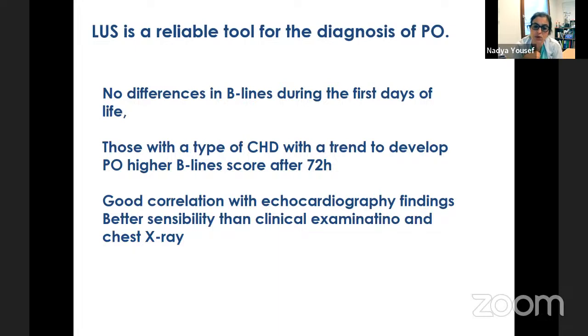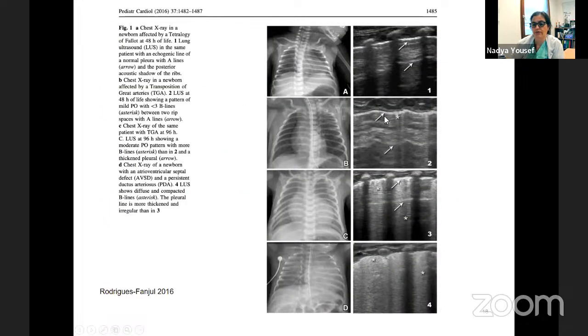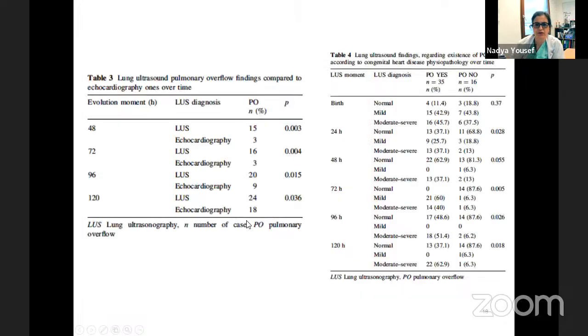However, those who had types of congenital heart disease with shunts, who would be prone to have pulmonary overflow, started to develop higher B-line scores starting at 3 days of life. Makes sense, right? And there was a good correlation with the echo findings, but there was a better sensitivity than both the clinical examination and chest x-rays. And just to show the different patterns we can see depending on the different kinds of heart disease, the 2 and the 3 are pictures of the same baby with a few days of life going on to more interstitial syndrome.